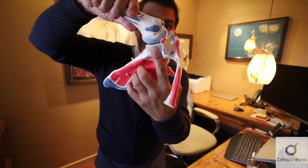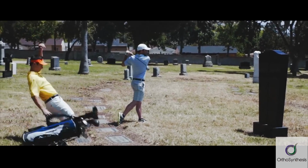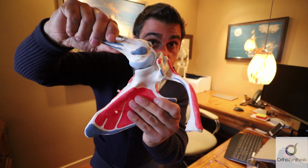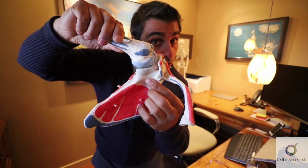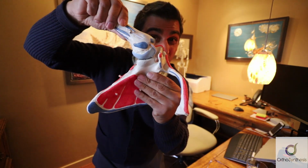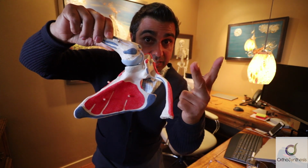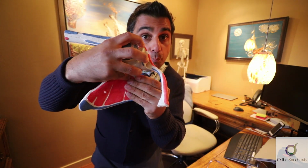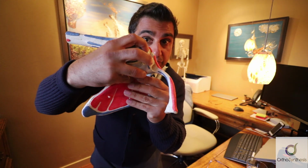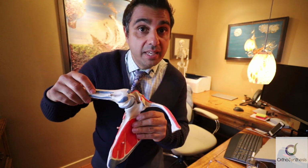Doesn't this just look like a golf ball on a golf tee? That's all that's holding your shoulder. You have a socket, which is like a golf ball tee, and you have a golf ball. Everything else is muscle, tendon, tissue, fascia, capsule, labrum. Everything is supportive stabilizers of the shoulder. Otherwise, this is just going to fall off easily one way or the other. We don't want that to happen.